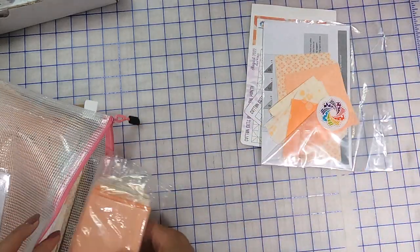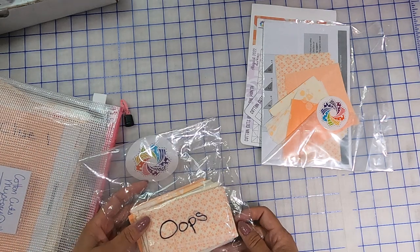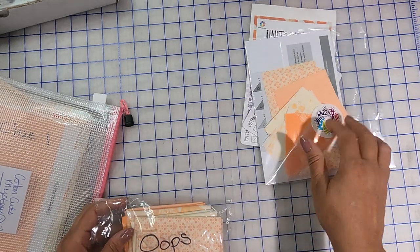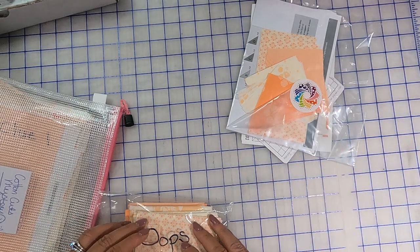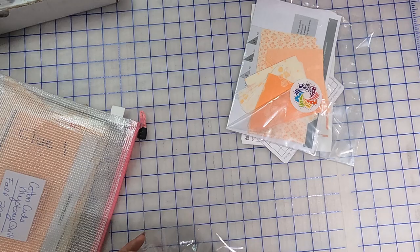But when you sign up, and maybe at any time, I'm not sure, but I did this when I signed up, I got what I call an oops kit. It has extra fabrics. So even though they're sending you fabric and it's pre-cut, sometimes you goof. Or it's missing something. That's really, really rare, but I paid extra for this. It's just nice to have.